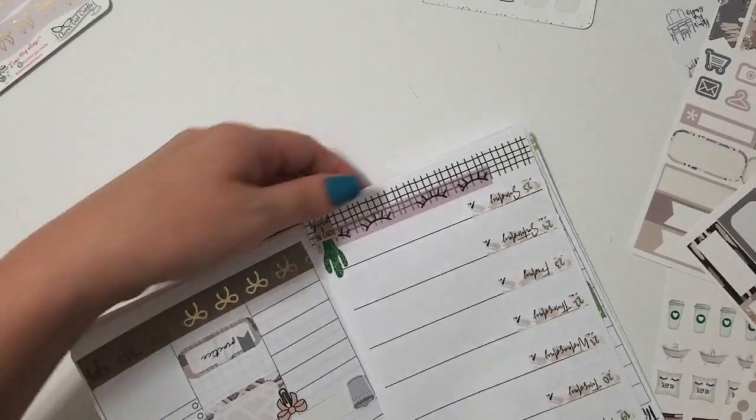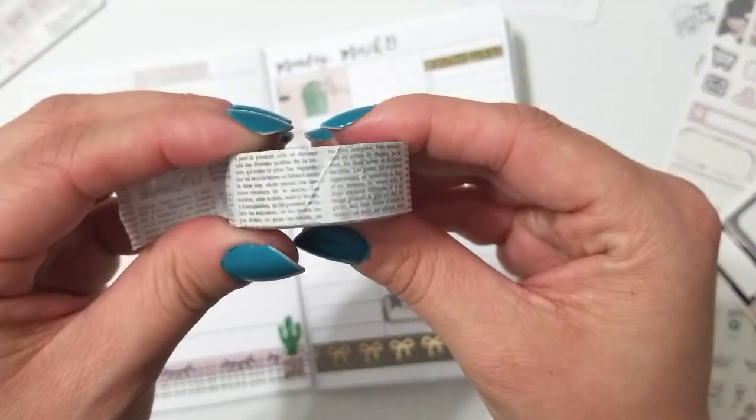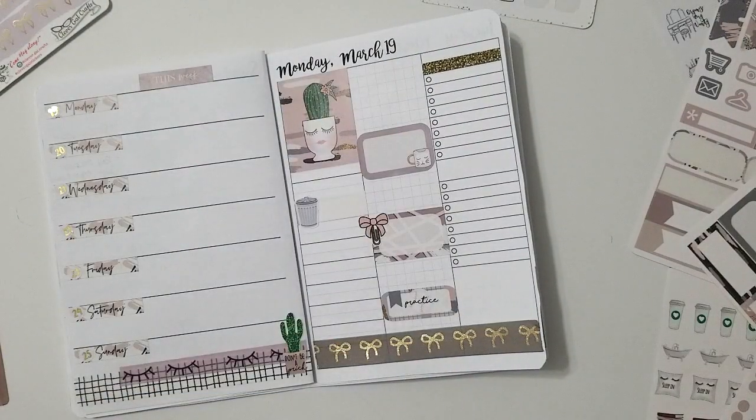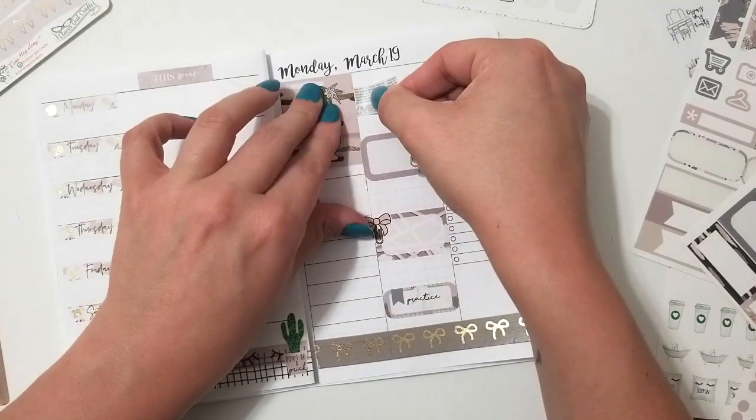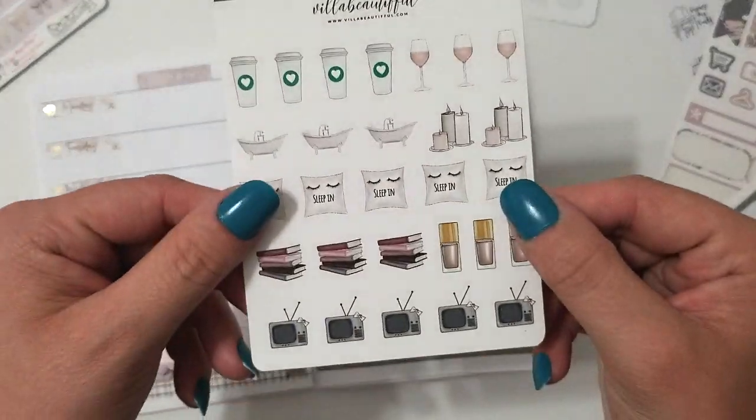And I have some newspaper print tape that came in a tube from Hobby Lobby. And then I'm just going to go through and add in some deco to fill in some of the emptier spaces in the layout. On days I know there's not going to be a lot going on, I'll be using some deco from the kit as well as some Fox and Pip girls.